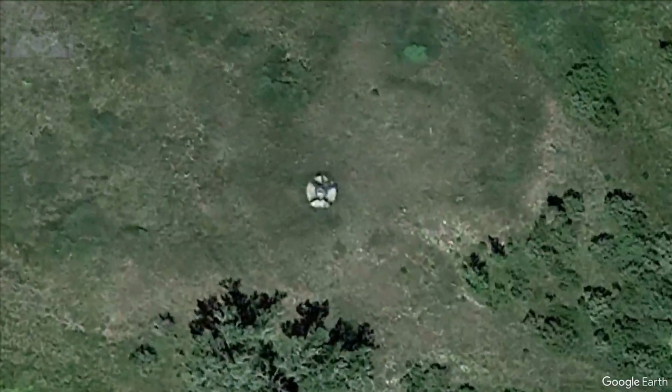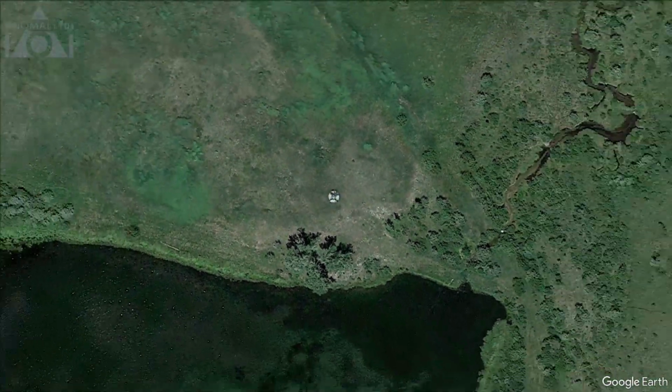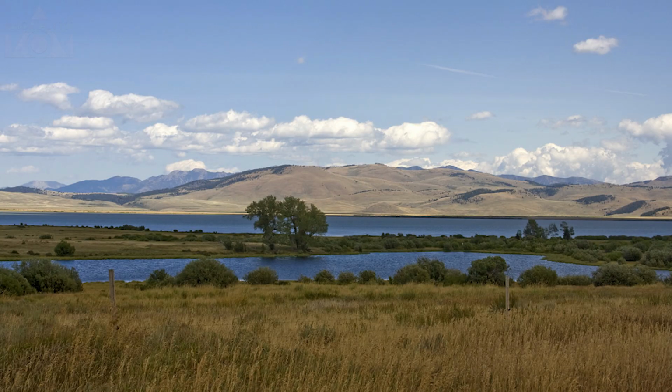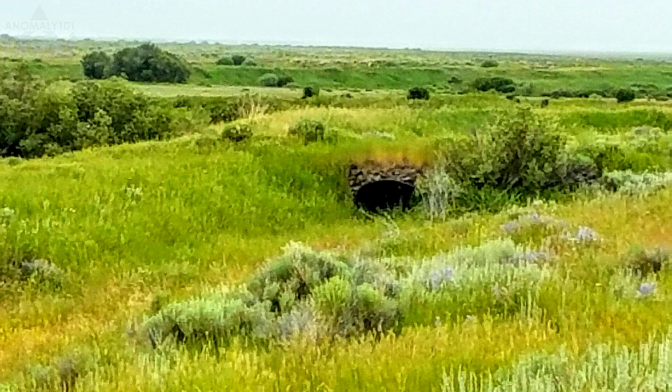Over here, and we have what looks like a crashed UFO in the wilderness of North America. It's hard to say what this is, but it looks like something has been broken into pieces. Zooming out, we can see that there are trails around here, so somebody must have come across this object. Here are some pictures of the area. Is this a hole?